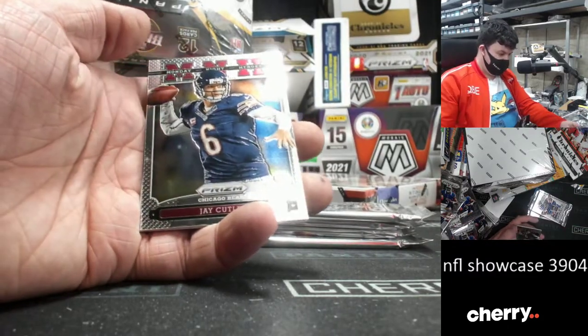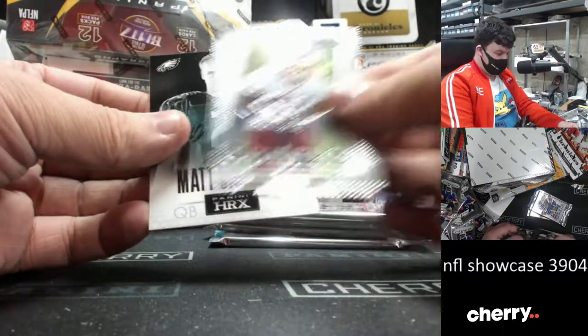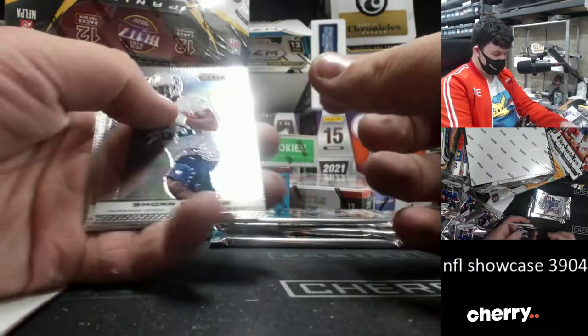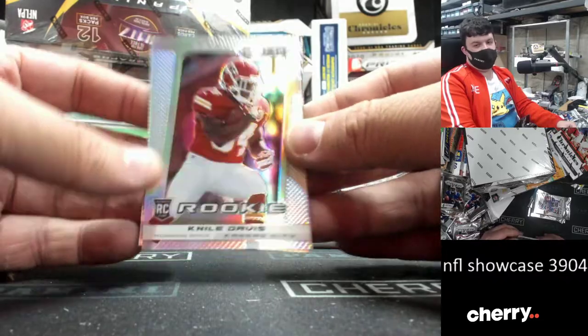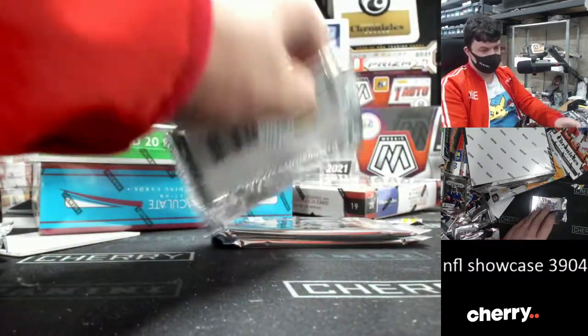Greg Jennings. Monday Night Heroes of Jay Cutler. Rookie Juwan Jameson and Matt Barkley. Hopkins and Allen are probably the two you want the most. Green, Davis, Freeman, Alshon Jeffrey. Silver, Niall Javis is not one you want for the Kansas City Chiefs. And Kenny Vaccaro, Marquise Goodwin.